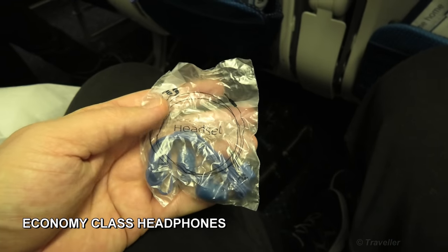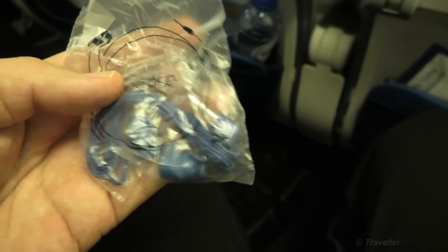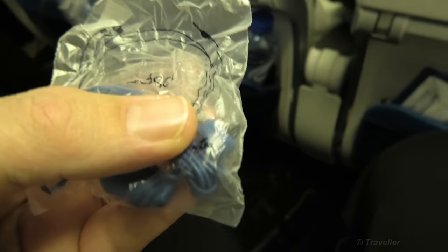One of the cabin crew members just passed out headsets to us. I think I'm going to use my own headset. It is the type that can be used, so you can use your own mobile phone headsets here too.